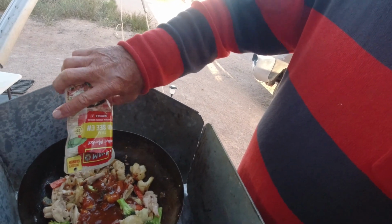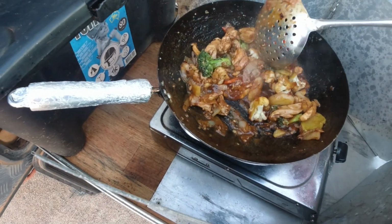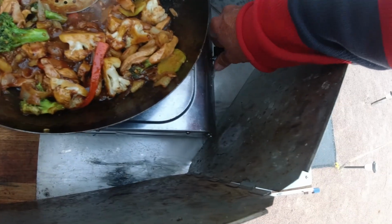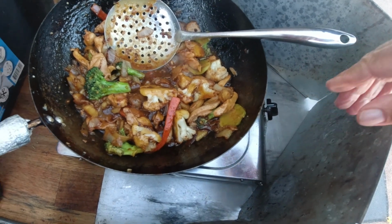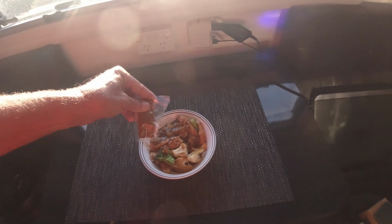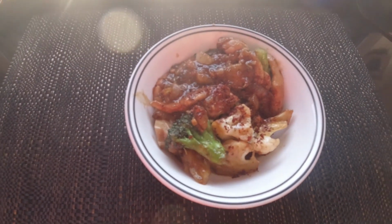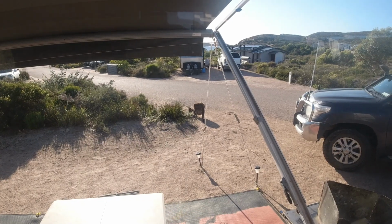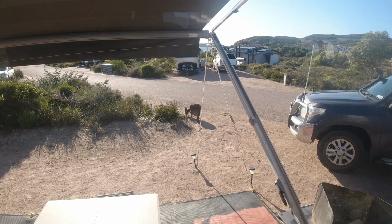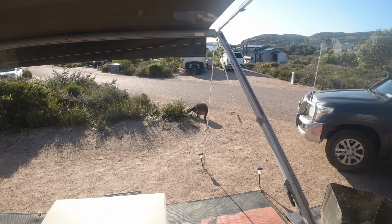Make sure we get all of it because we paid for it. So mix it all through. And turn off. Let it simmer. Some chilli. And the final product. There you go. How about that? Oh. So can you see the little baby joey's head sticking out there eating grass? That's what you get when you just sit in your caravan and enjoy the nature.